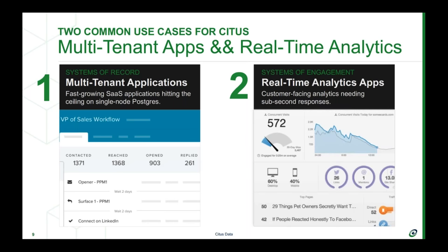So now that we have a decent idea of, okay, what Citus is, how can I get it? And in case you feel one of your use cases can be a very good fit for Citus, how can I try it out by going through our GitHub and downloading Citus?